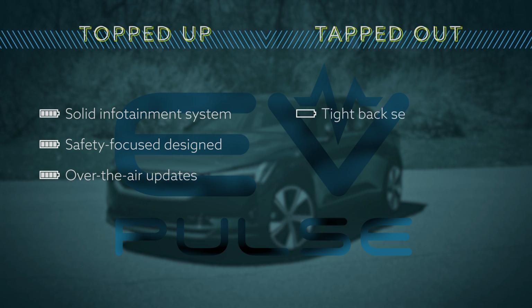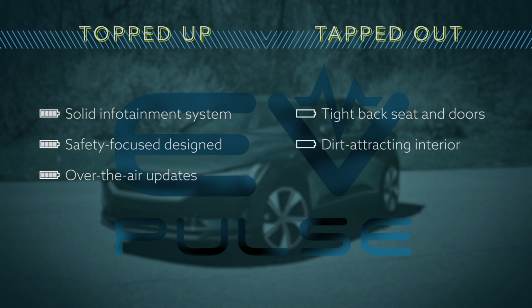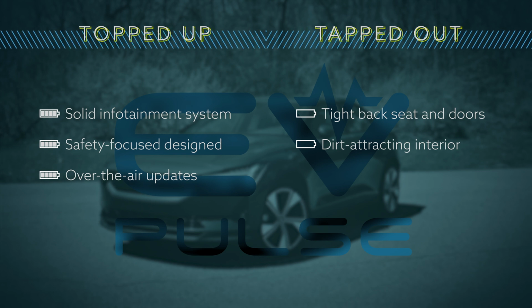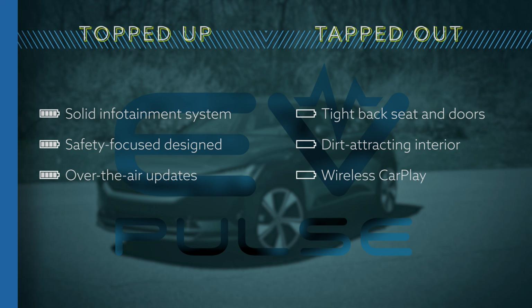I'm not as tall as Craig at 5'10", but I agree that the rear seats are a bit tight, and I do wish the rear windows went all the way down. I also wish the interior was a little less dirt-prone, especially in black, which is the color that people get when they want an easy-to-maintain interior. Finally, it'd be nice if CarPlay were wireless, but it's not a huge deal.